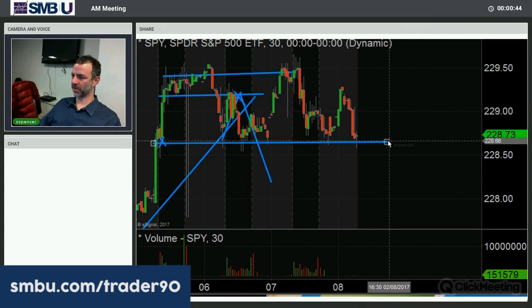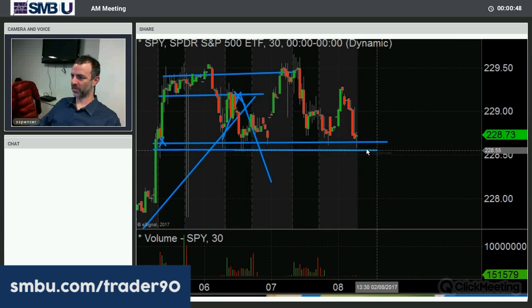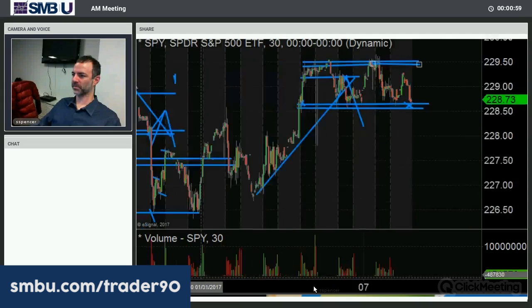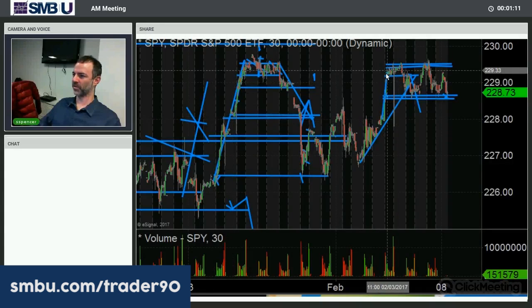Everything is compressed in terms of volatility, so even a 0.5% move into this area here is a big move these days. So you look to flip back to the long side. And below that, it's I guess 228 where the up move started from on Friday.